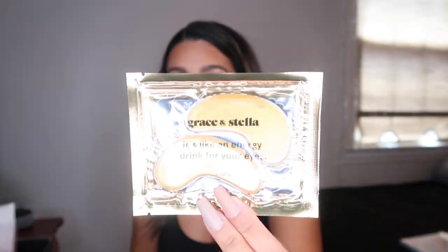And my eyes, no matter how much sleep I get, I feel like I always have dark circles. I don't know what it is. I don't know if it's genetic. Is that genetic? I don't know. But no matter how much sleep I get, I always have dark circles. But this is what they look like. They're gold.